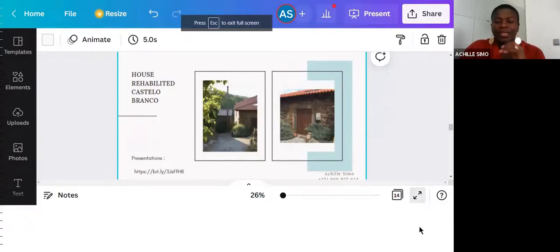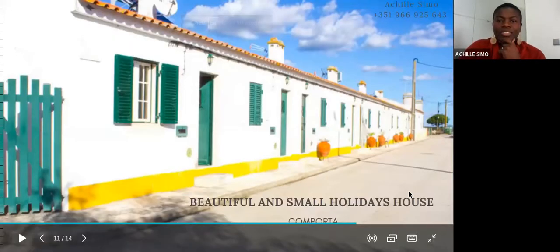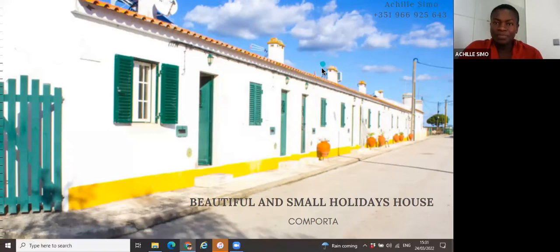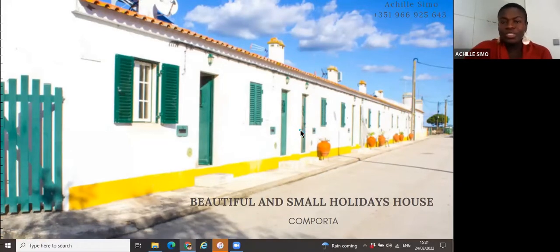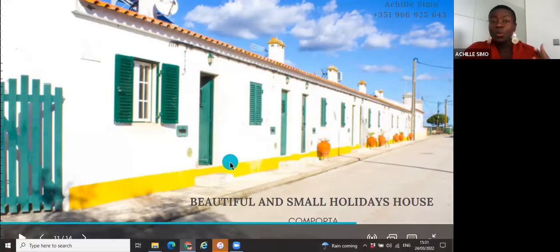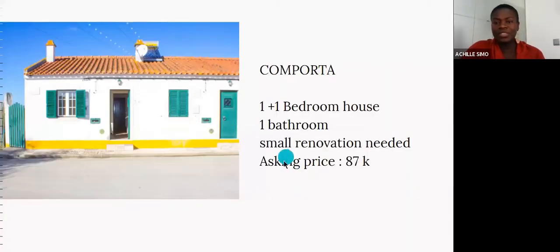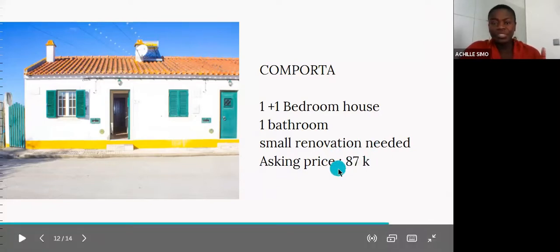Yes, so just to come back again here, we have also this beautiful house, which is located in the south of Portugal. It's in Comporta. This house can be a great opportunity for those who are thinking about moving to Portugal or want to invest in Portugal. Comporta is known to be really warm during the summer, and during the winter it's also warmer than maybe Lisbon or Porto. So this is a great place. And what is good here is the price per square meter, which is not so expensive as at other places. So this one, for example, for 1+1 bedroom, you can get it for 87K, which is good. And almost no renovation needed in this house.